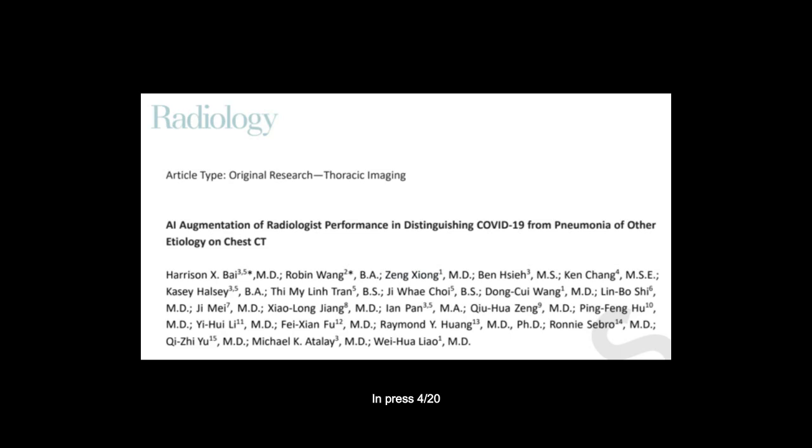Here's a recent report just published in Press just last week, looking at the performance of a machine learning tool against some radiologists.